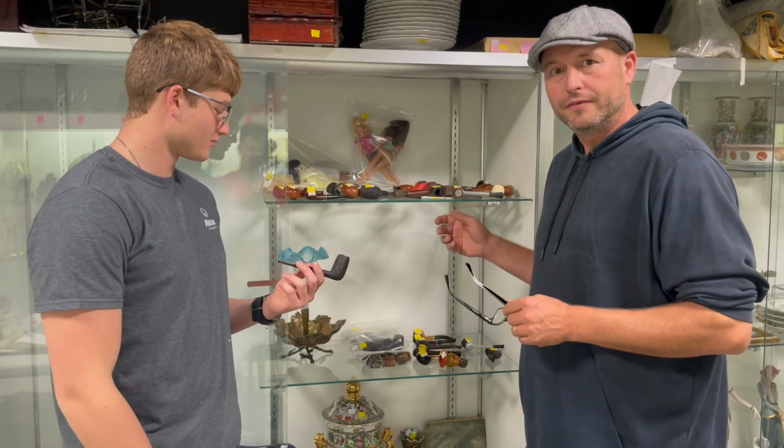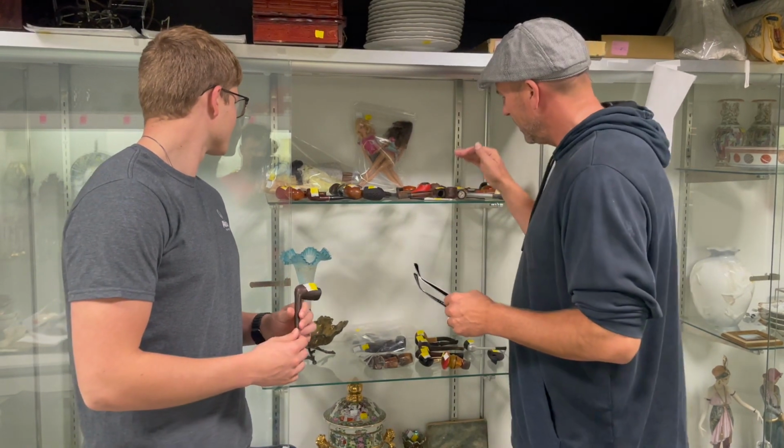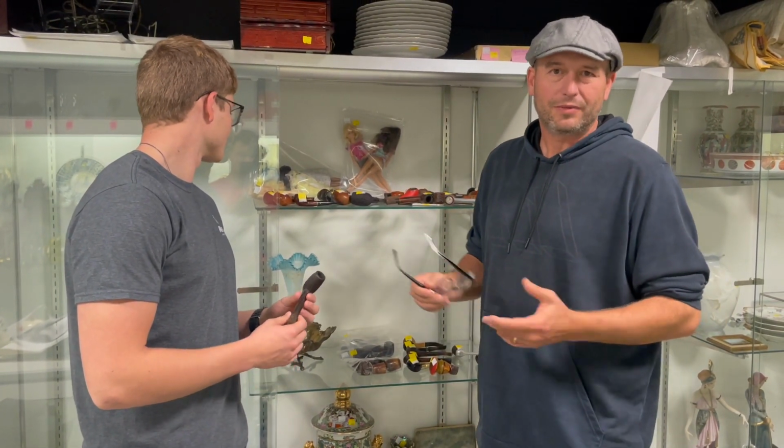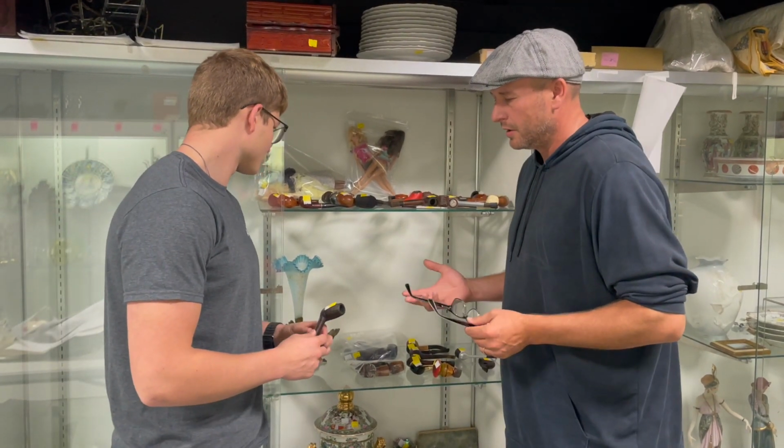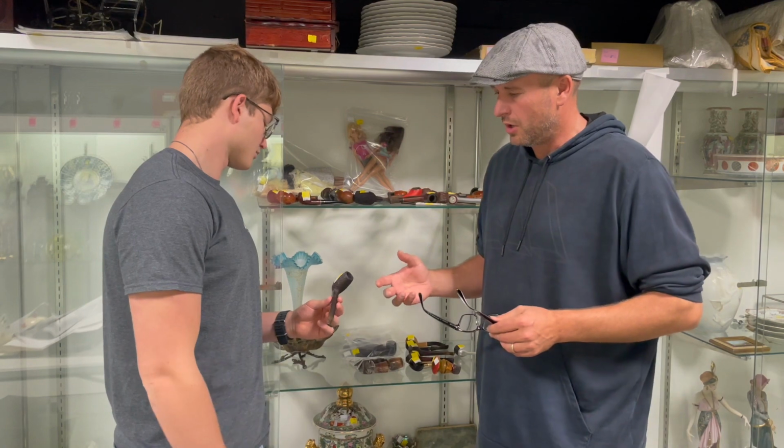These all came out of Fort Lauderdale, Florida. And there's probably, I don't know, 35, 40 pipes, and they were in a box when we got them. We kind of figured a couple hundred dollars worth of pipes, what they should bring at auction. But the surprise was we had a couple of them that brought more money.